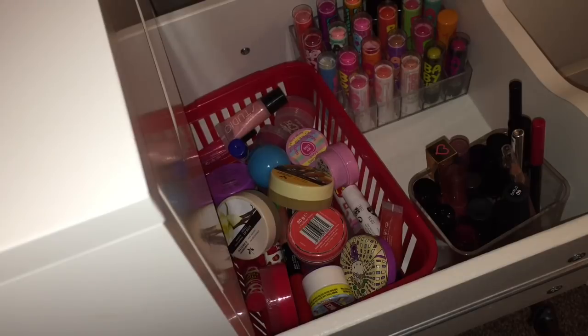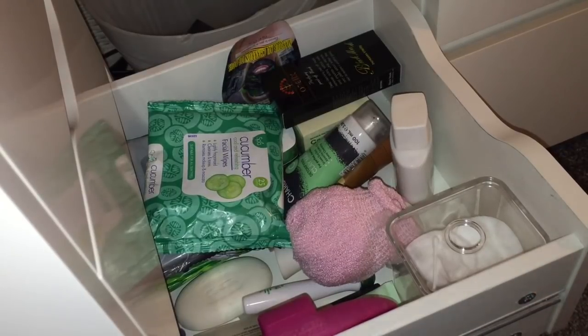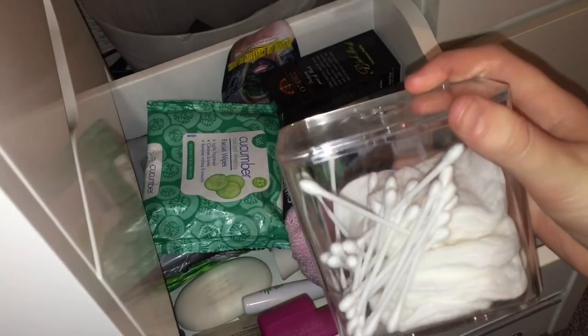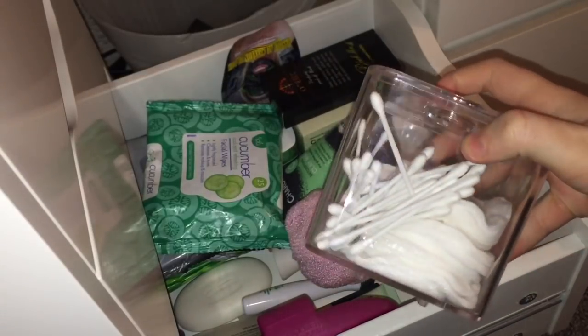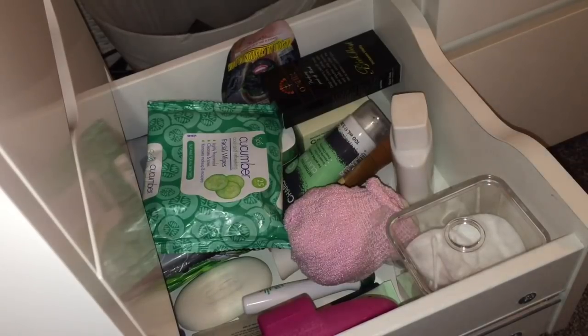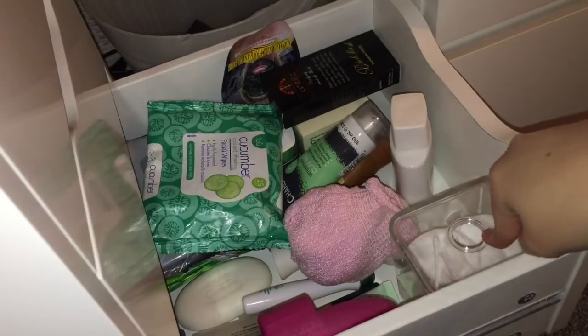So now I'm gonna move on to the very last drawer in my makeup collection. So this isn't actually makeup, it's skincare, but I thought I'd show you guys because I actually have quite a lot of skincare, even though I don't have the best skin. So first off, in this little clear pot, I have some cotton pads and cotton, what does everyone call these? I call them earbuds, but some people call them cotton buds, but then it just confuses me. I call them earbuds, but yeah, I have them in there.